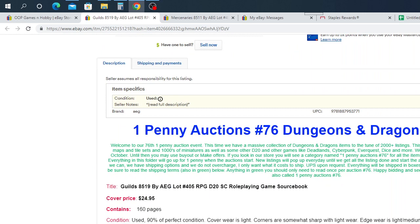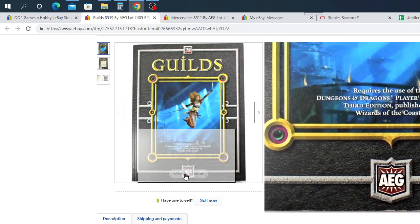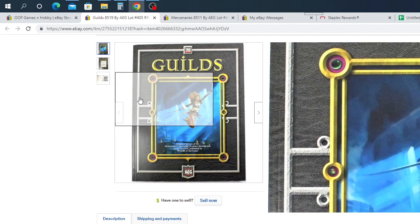90% in perfect condition, light wear. Corners are somewhat sharp and light. Edge wear is light medium. Initials on the inside cover, but no other writings or markings. Pages are clean, white, bright. Binding is solid, price sticker on the back. Marked down mainly because of the initials and the edge wear. And yeah, you can see there's a little bit of edge wear going on in there.